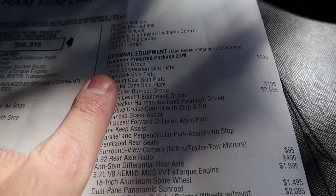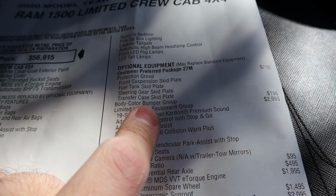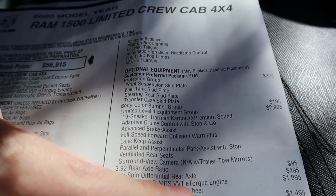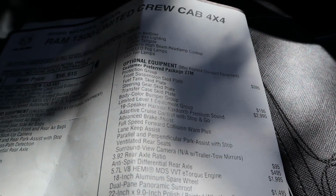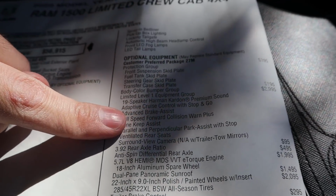Now, some of the stuff I understand, like the protection group. I think this is a cool thing that they have this as an option, because some people will never take this truck off-road, so they don't need all these skid plates. So that makes sense. The body-colored bumper group, that's another thing that makes sense to me, because some people might like the chrome bumpers, some of them might want the body-colored bumpers. This is the thing that gets a little bit crazy.